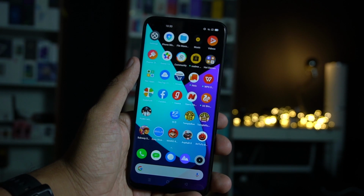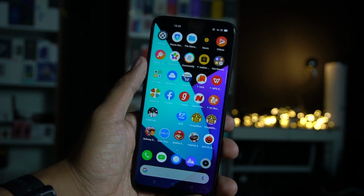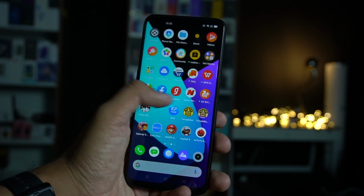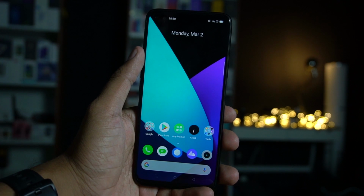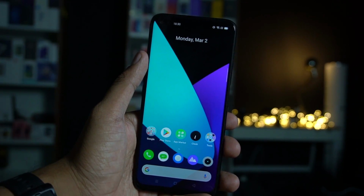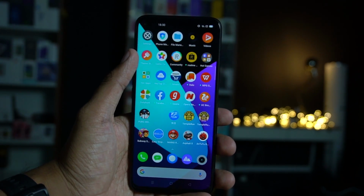But the only problem is that we felt it should have come with the Smooth Plus Extreme option. This chipset is capable of offering the same. So in case Realme works with Qualcomm to offer this, and works with Tencent to again enable the Smooth Plus Extreme option, that should be actually good in the future. But for now, that's it in this gaming review.